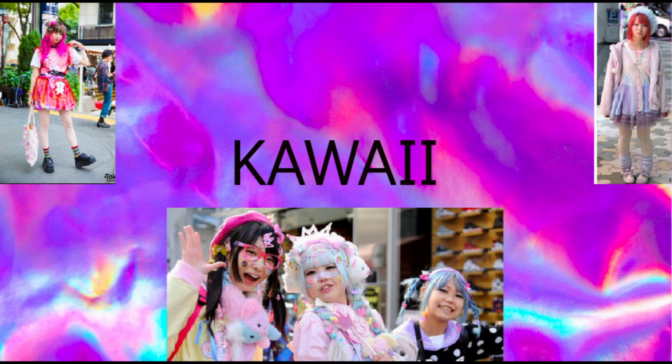The next one is KAWAII. KAWAII, which we all know by this point translates to cute, is also a fashion style. It started in the 70s as a fun style of handwriting and then started to be used as a descriptive for an aesthetic style in the 90s and 80s and tends to incorporate childlike attributes like pinks and pastels, bows, round and cutesy faces, big eyes, cute merchandise like Hello Kitty.